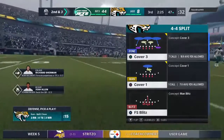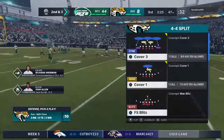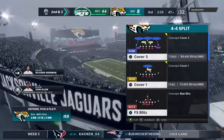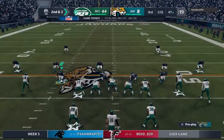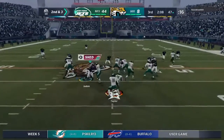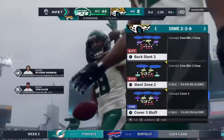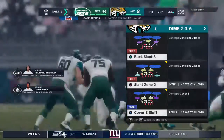2nd and 3 at the 47-yard line. A good run got 7 on first. Here's 2nd and 3. Again, it's Taylor. They're going to snuff this play out behind the line. We have not seen that much today. This will be a loss of 3, and now a much tougher third down looming at the 44-yard line.